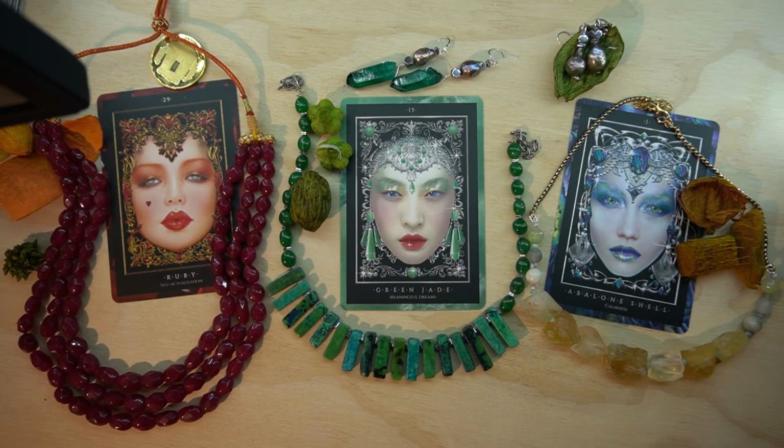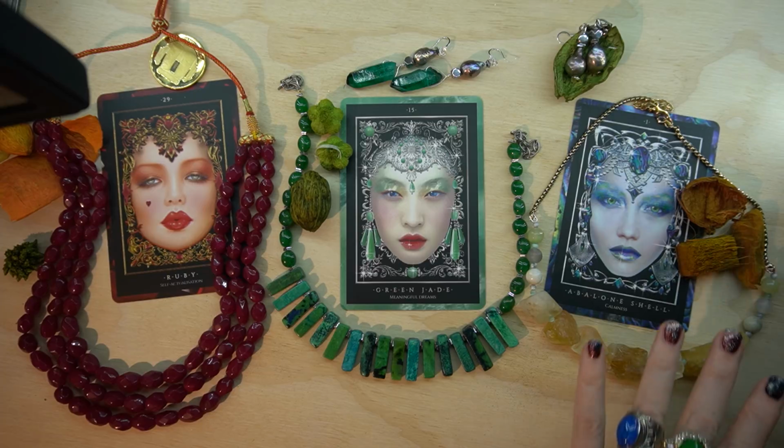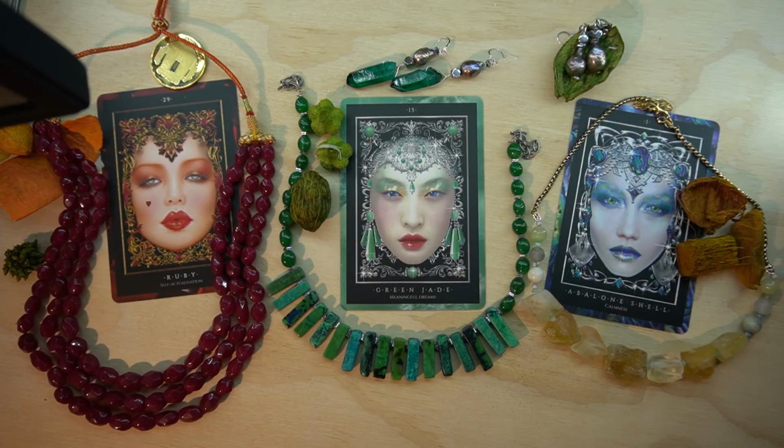So now we're on to number 3, which is abalone shell. And I have the citrine and pearls and all of that in your realm, because I feel like anything that comes from deep within the earth or the ocean carries a vibration. Of course it does. It's been there for eons and eons, and it absorbs all that beautiful fire energy, all that water energy. It's magnificent.